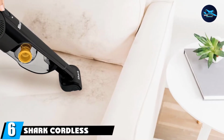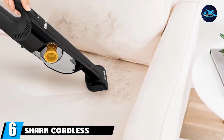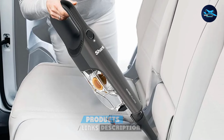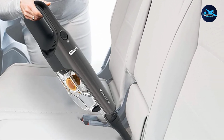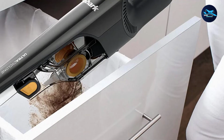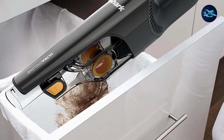The number 6 position is dominated by Shark Cordless Handheld Vacuum Ultra Cyclone Pet Pro Plus. After hiring a professional cleaning crew to rid their house of pet hair, one reviewer noticed they weren't able to get up all the dog hair on my 2 flights of stairs. To finish the job, they purchased this vacuum and found that it gets the hair up in just a couple of passes.